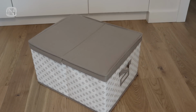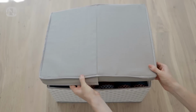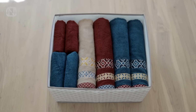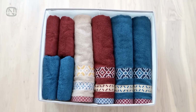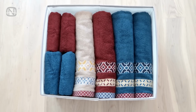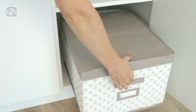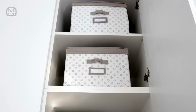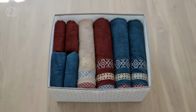For this first method we are going to use a special box of a rather large size, where you can fold the towels vertically. When folding, take into account the height and the width of the box, so you can use all the available space in the most rational way. It's convenient to store towels in boxes on the very bottom shelves, as well as on the top shelves. In both cases, all we have to do is to pull the box out. The towels are neatly stored and well protected from dust.